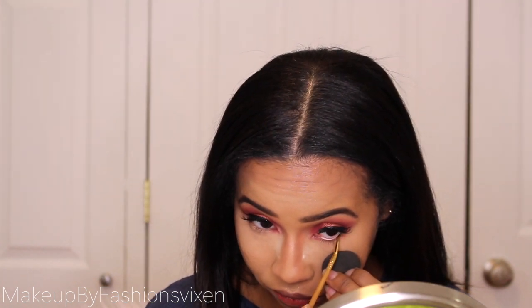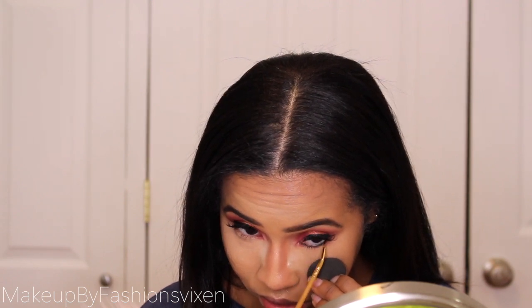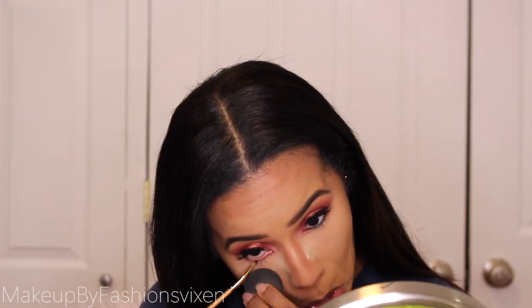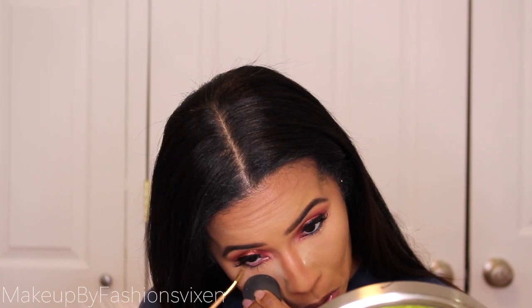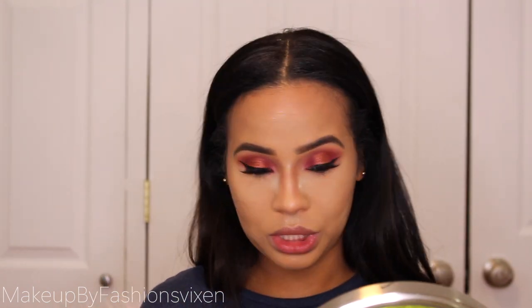So how I do this is I usually just take a beauty blender and I'll just bring down my eyes. Unless I'm being lazy and I use my own finger, which is like 50% of the time. So I just do that to both sides. And then I also take some and I connect it with my wing liner. So I'm just gonna go into the brown shade first, smoke it out, and then add the red.